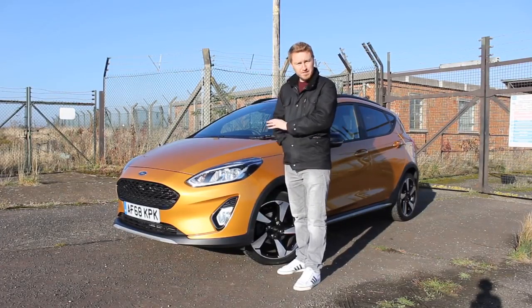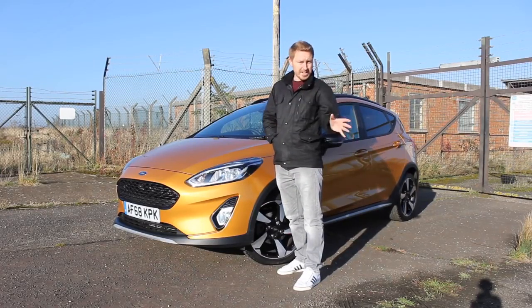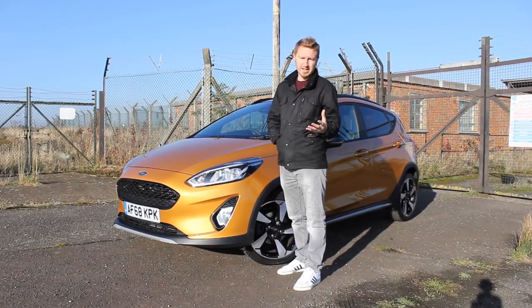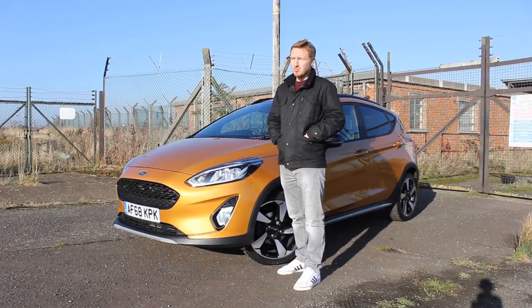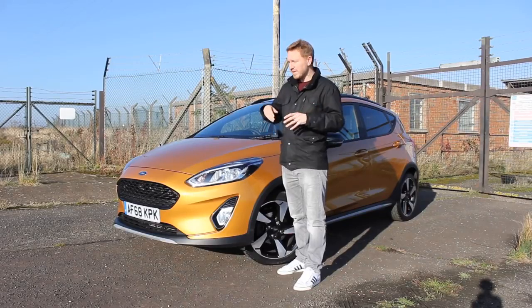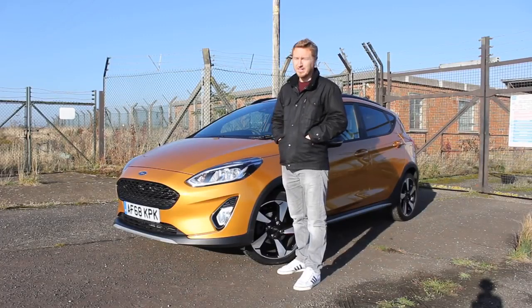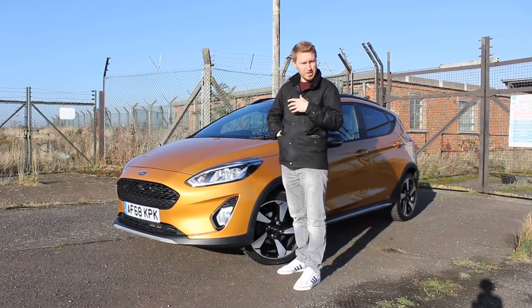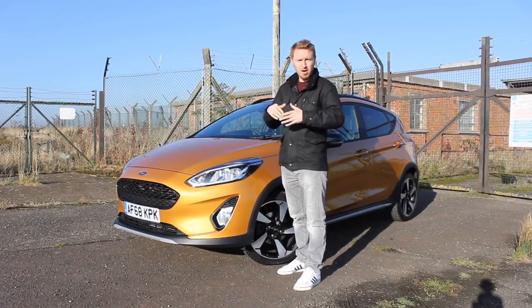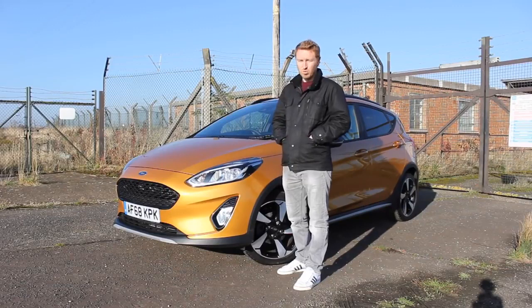Now this B&O Active retails at around £19,500. The standard Active 1 is around £18,000, and then you've got the Active X, which is the top of the line Active, at around £20,700. They do seem quite expensive, but if you compare other vehicles within the same kind of market, i.e. the Citroen C4 Cactus, these are very competitively priced. If you wanted to get an Active X and spec it up as highly as possible, so panoramic roof, half leather seats, everything you can imagine, you're looking at about £20,400, which is quite expensive.